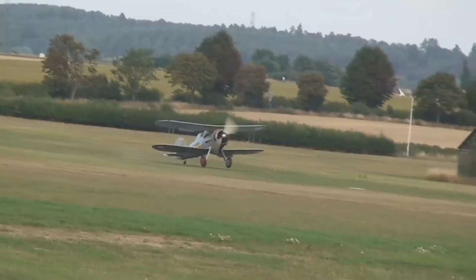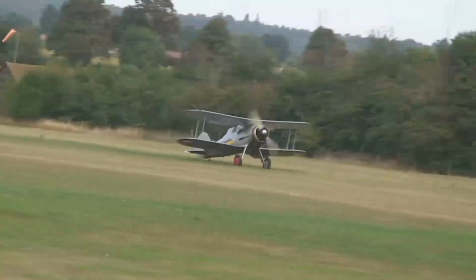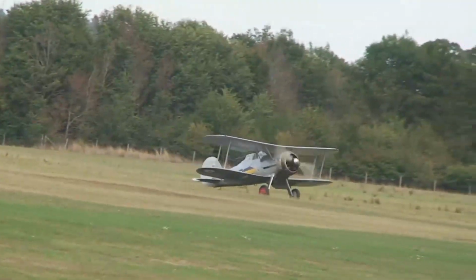So that's Frank Chapman safely back to earth. Probably a bit disappointed. I was with Frank earlier. He was very much looking forward to flying the Gladiator today.